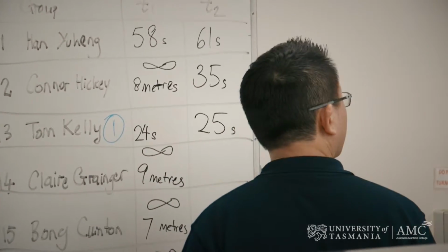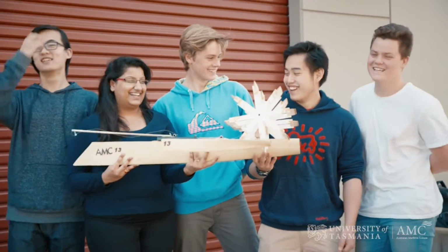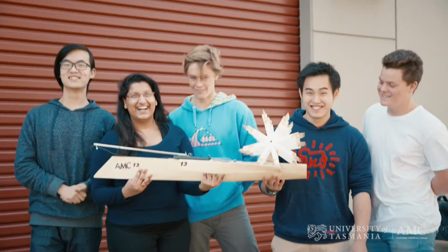Yeah, we did a really good job of this, and it probably shows that you've taken the time and put in the effort to produce a winning boat, which is really good.